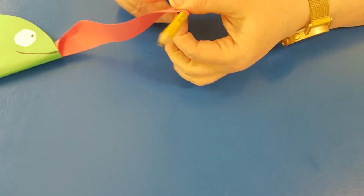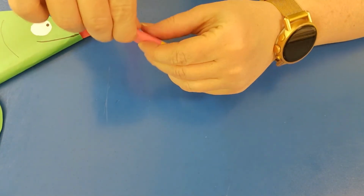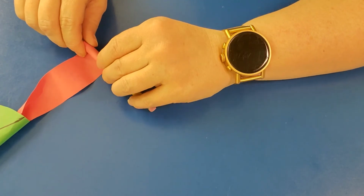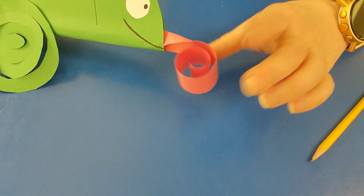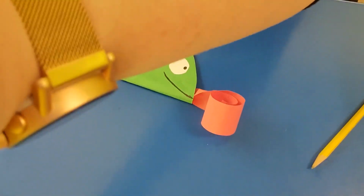And we're going to roll it, kind of want to roll it as tight as you can. I'm going to do it like this. There we go. So you see, I'm just rolling the pencil and rolling the paper with it. And I'm going to roll right up as far as I can go. Okay. And now, if I slide my pencil out, he's got a rolled up tongue. But the neat thing that I can do now, I'm going to bring this back up here so you can see me. Hello. There we go.